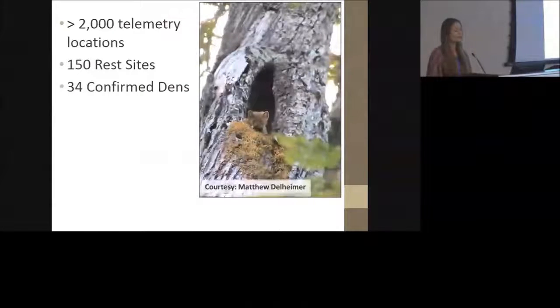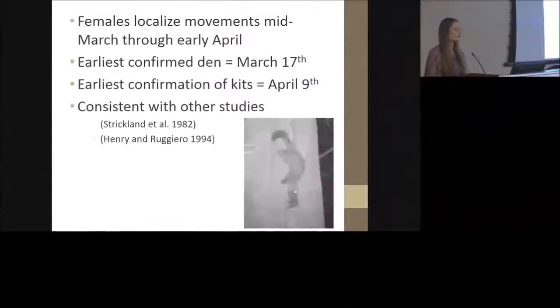So in total, 2012 to present, we've collected more than 2,000 telemetry locations, so male and female, 150 rest sites, and of those, 34 have been confirmed as dens. So what else we're seeing? So we're seeing that females start to localize their movements mid-March through early April. And that second line is kind of a typo. It should be earliest potential den. It was March 17th. So that's really just indicating when we've seen the earliest time a female started to localize movements. The earliest confirmation of kits, we actually photographed a kit. It was April 9th. So if you kind of piece this information together, we're right in line with all the other studies. Females are likely giving birth late March and through early April.